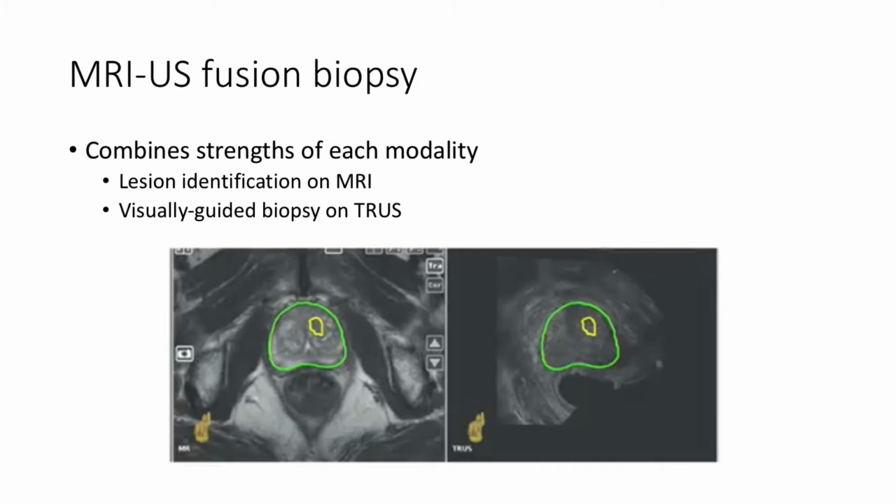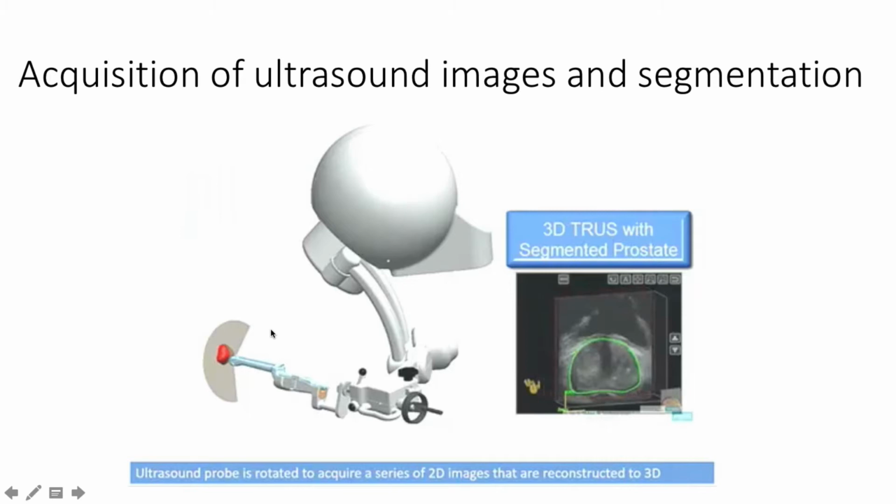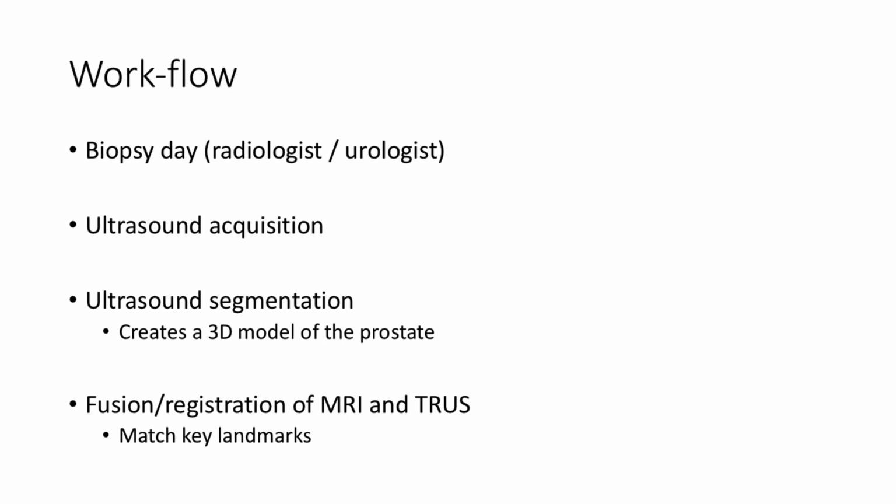So moving on to MRI fusion biopsy. It combines the strength of each modality. You allow lesion identification on the MRI and also visually guided biopsy on the TRUS view. The MRI is segmented and read by an expert radiologist, and any areas of suspicion are marked out as regions of interest, as shown here. The ultrasound is then performed, and the 2D image on the ultrasound is reconstructed to 3D using software. On the day of the biopsy, after the ultrasound has been acquired, we perform fusion and registration of the MRI and TRUS by matching key landmarks such as the urethra, seminal vesicles, pubic symphysis, or cysts in the prostate that can be seen on both modalities.